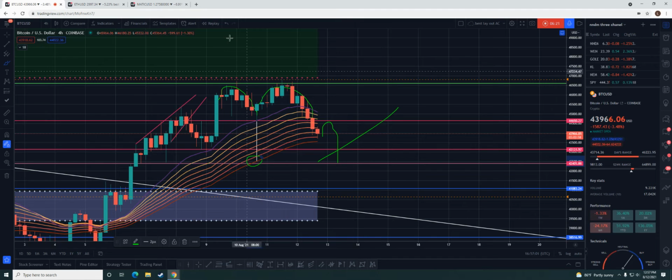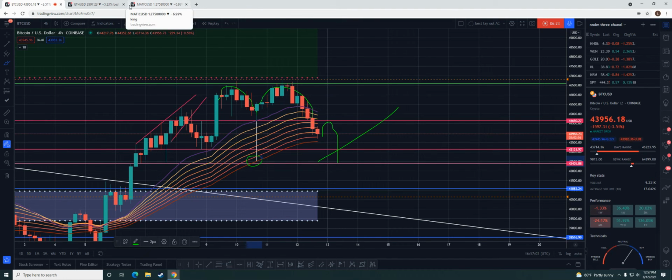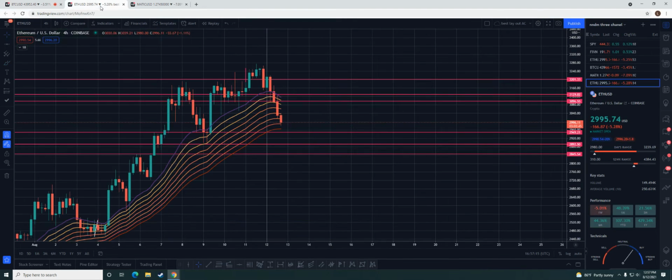I do like Matic as a turnaround if we can get a turnaround here or a nice bounce, because I think it was such a lagger, and I do like it coming out of the pattern that it came out of. Ethereum, we got our targets on Ethereum covered, I think, right? I told you guys those targets.